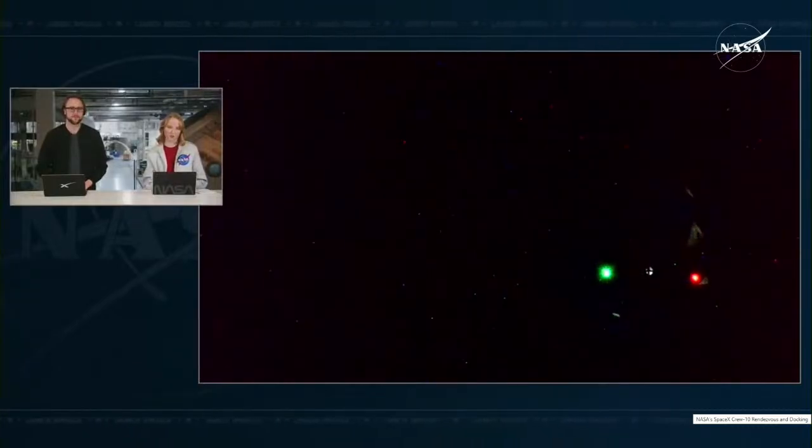Soft capture ring extension complete. And we just heard confirmation that that soft capture ring extension has been fully completed. So that extension of the soft capture ring, it's fully out and ready for that soft capture, that initial contact with the International Space Station.